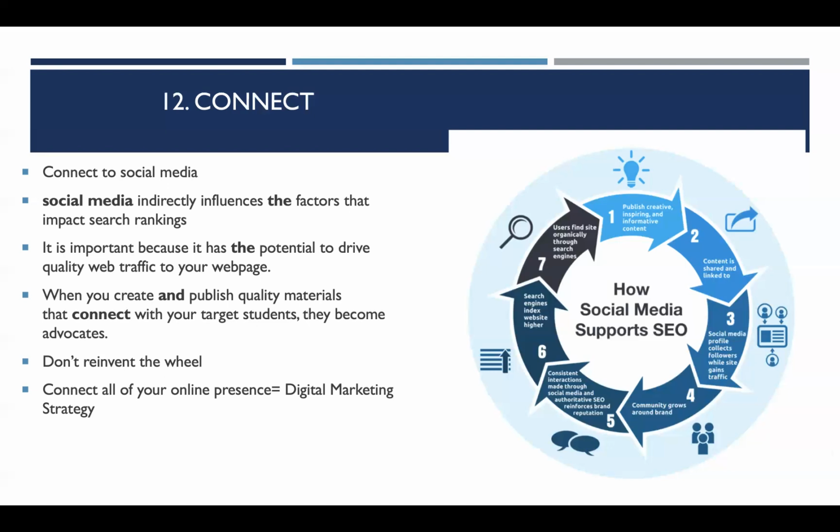While you're gaining that traffic on your social media, your community grows around your program and your brand. And then you have consistent interactions through your social media, which pushes your social media page forward in search engine results when someone's searching for any relative terms that might be within your program or on your website. That's pushing your social media page to the top of search results. But it's kind of like a middleman because your website is integrated within your social media, right? Because everything's connected.